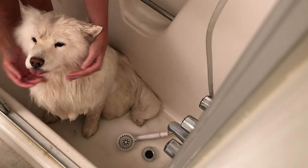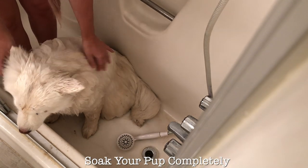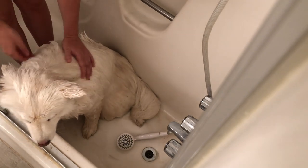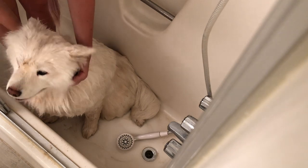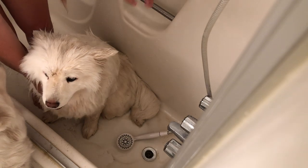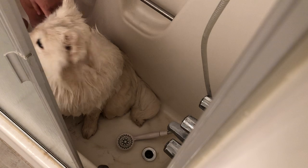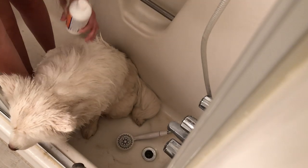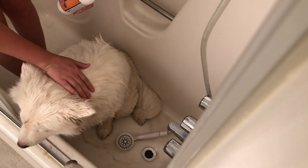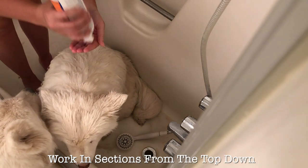Okay, next tip is get them thoroughly wet before you even go in with the shampoo. A lot of times people put shampoo on dry dogs and it's just not going to spread as much. So use less shampoo, and it takes less time to get the shampoo out of their actual fur. Also, just for me, I leave the head for last because it makes it easier. I'm going to start from her neck and move down her back, etc.